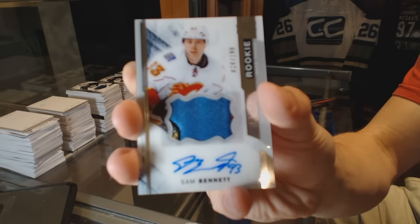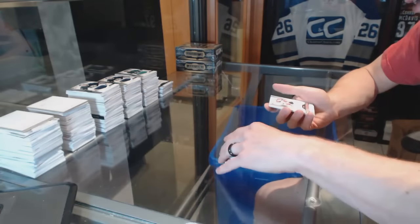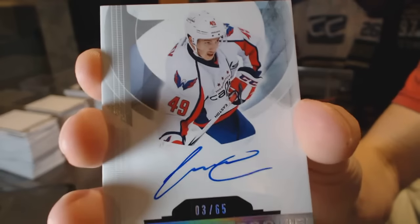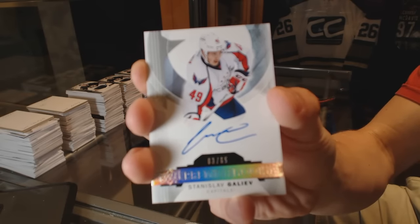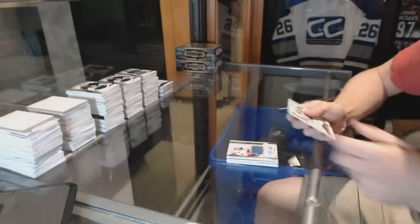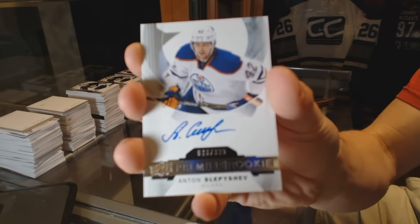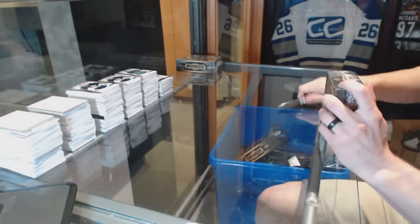That is a sick patch too. Sweet. We've got a rookie auto silver spectrum number to 65, Stanislav Galiev. And a rookie autograph number to 399, Anton Slepyshev. All right, 10-19, and 4, case U.